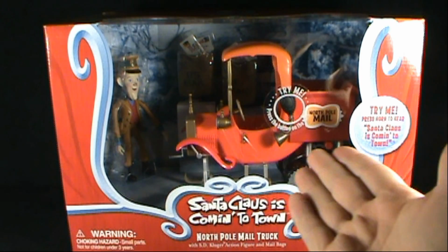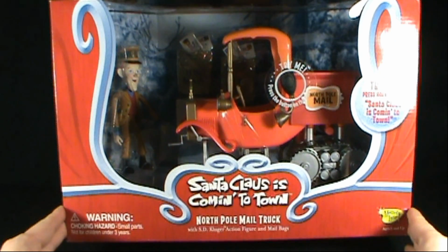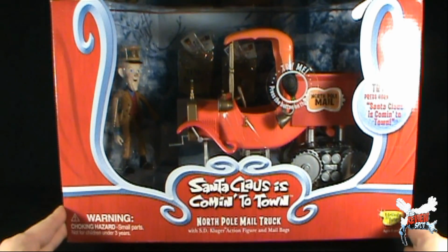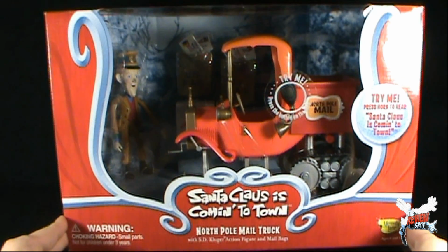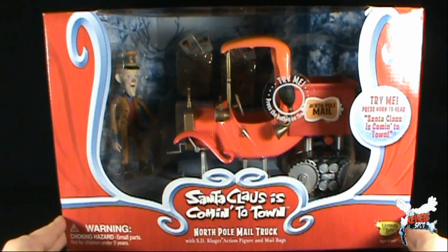Today's Christmas spot, we're having a look at a very, very large box. And inside this box contains the Memory Lane Santa Claus is Coming to Town North Pole mail truck with SD Kluger action figure and mail bags. A very limited, very rare set that came from the Santa Claus is Coming to Town line.